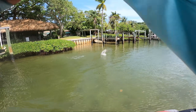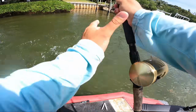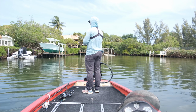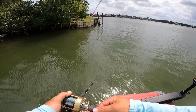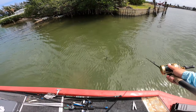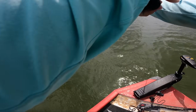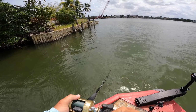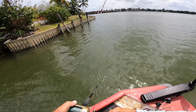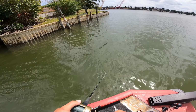Damn. Thought that was snook. Oh man, snook just followed. Dude, oh my gosh, are you kidding me? That snook was so zeroed in on the glide bait. He's not a very big fish, he's probably like 20 inches. Tried to eat it against my boat, basically. It's crazy how so many snook are on it.